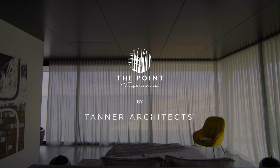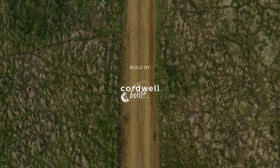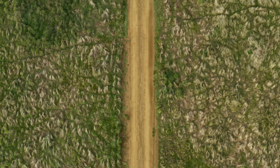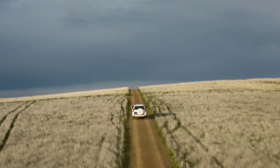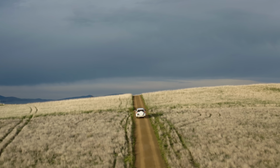I remember when I first came to the site, the very first visit, I was driving along what was an old Jeep track, and I thought, wow, this is very rural, and as you drive up, you really have little comprehension, if you haven't been here before, of what you're actually about to witness when you come over the crest of that hill.